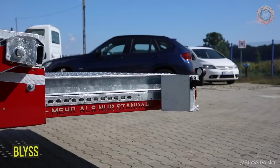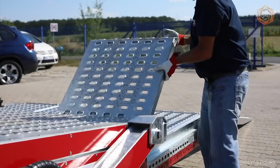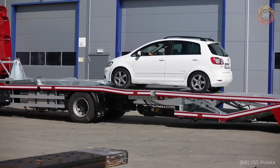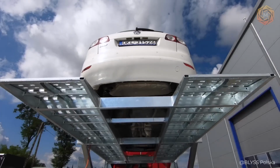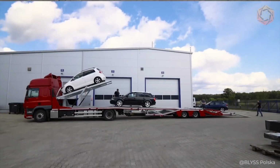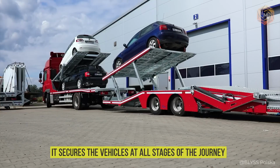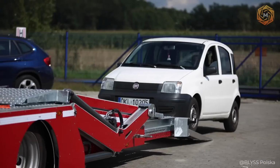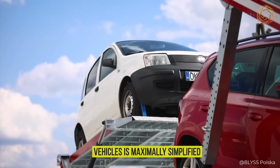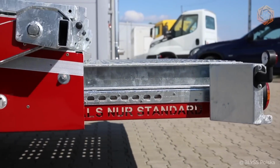Transporting vehicles is a process that requires not only logistical skill, but also special attention to the safety of the vehicles being transported. The Blythe 6-car transporter brings these requirements to life by offering a sophisticated system for safe and efficient transportation. Equipped with innovative securing mechanisms, it secures the vehicles at all stages of the journey. The unique platform design optimizes space by adapting to vehicles of different sizes and classes. The system of loading and unloading vehicles is maximally simplified, which reduces operation time and minimizes risks for logistics personnel.